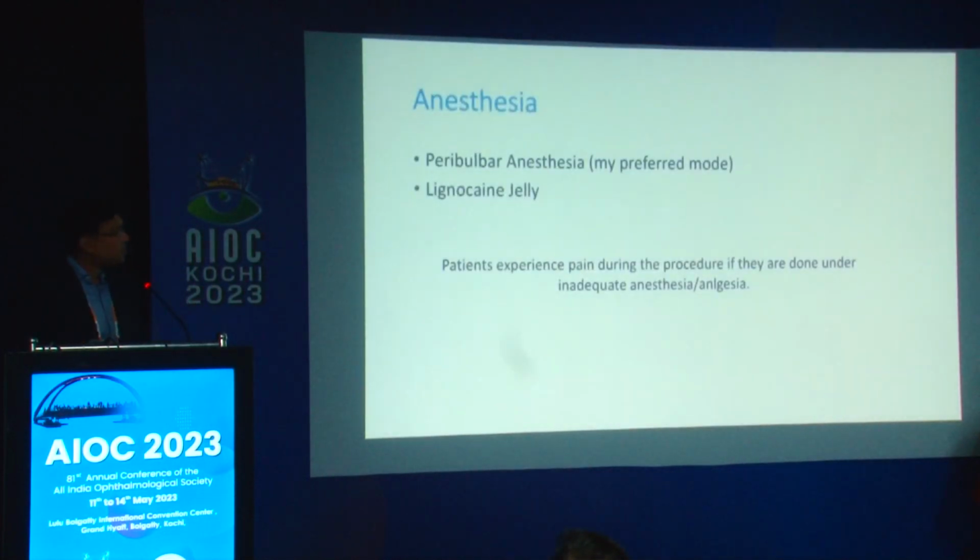For anesthesia, in most of these patients we have given a peribulbar block. In 2 or 3 patients we have just used lignocaine gel and proparacaine. The patient does have pain, because we are touching the ciliary body and some patients are slightly pain-sensitive. And because the machine stops after 80 seconds, in that one time you do not have any scope for error.